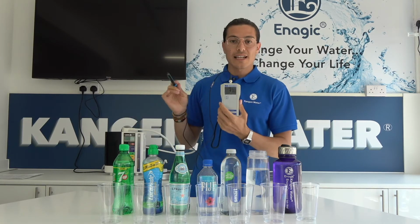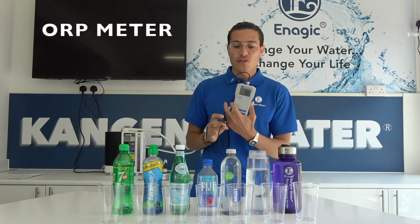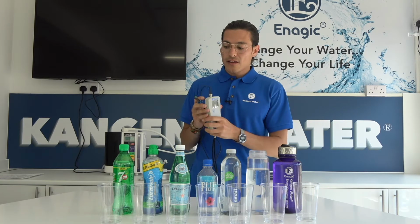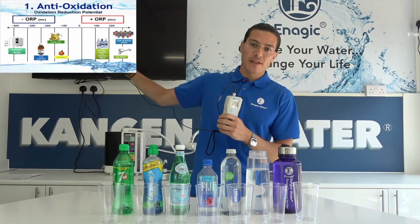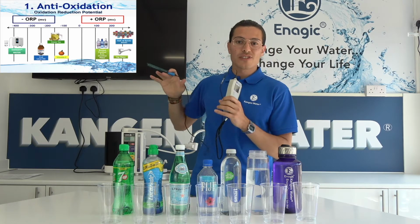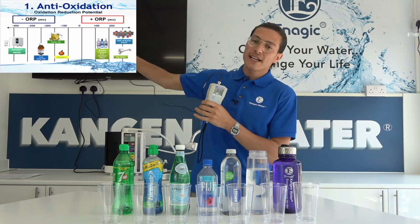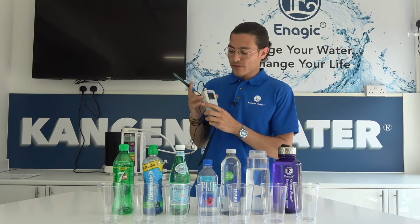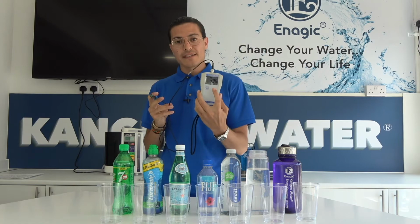Scientists came up with this clever device. This is called an ORP meter. It is going to show you whether our water is oxidizing or antioxidant. As you can see in the chart, we have a positive ORP and a negative ORP. ORP stands for oxidation reduction potential. Positive ORP is bad for us, and negative ORP is good for us, it is antioxidant. So what we're looking for on the screen is the number with the negative sign.